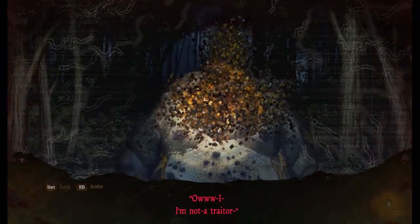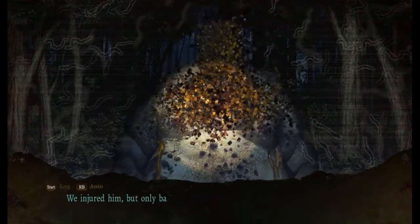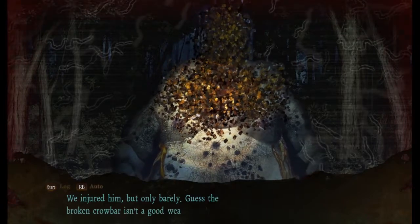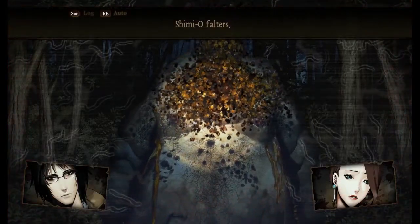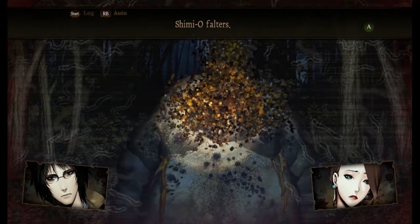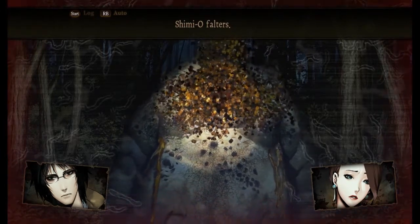Oh, I'm not a traitor. We injured him, but only barely. Guess a broken crowbar isn't a good weapon. Oh, that's not good. Oh, that's really bad, actually. Oh, dear. Oh, dear.